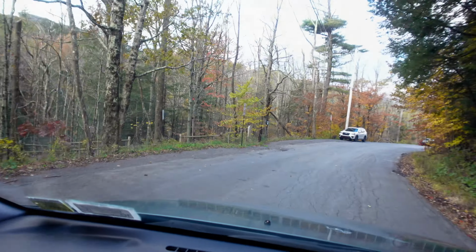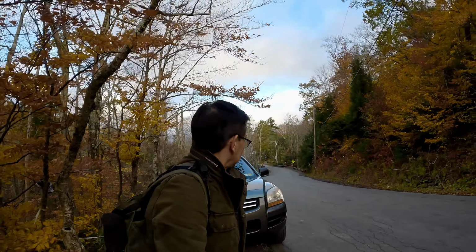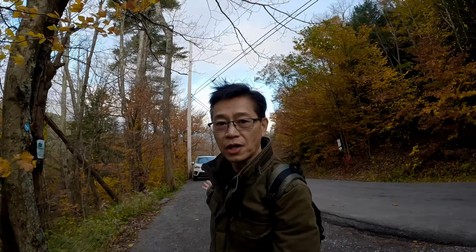The second waterfall is called Old Mill Falls. The first one we just came from is called Schalk Falls. So, as you can see, parking is roadside.